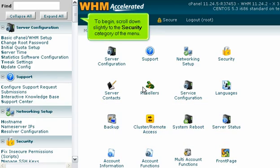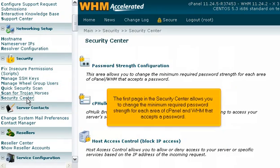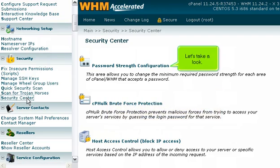To begin, scroll down slightly to the Security category of the menu. Click Security Center. The first page in the Security Center allows you to change the minimum required password strength for each area of cPanel and WHM that accepts a password. Let's take a look.